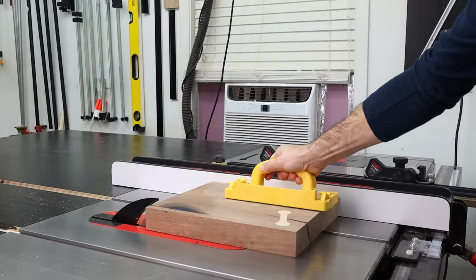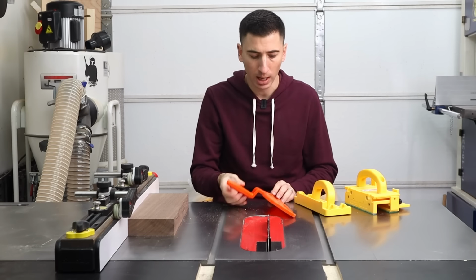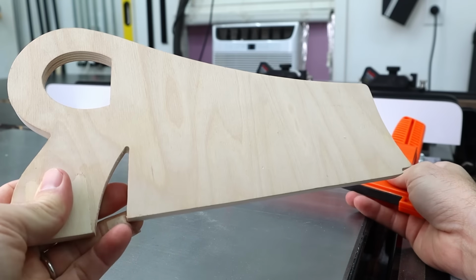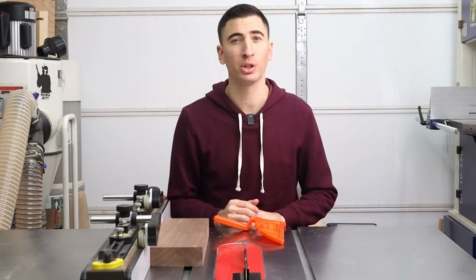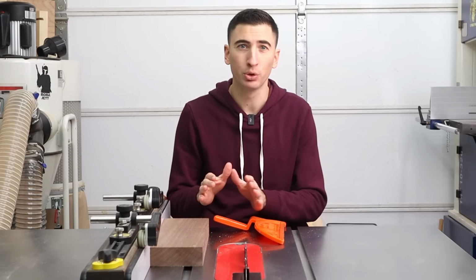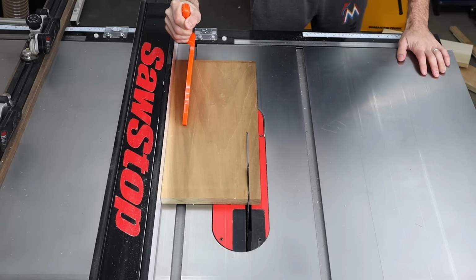Now, on the rare occasion that the gripper or the push pad won't work, I employ something like this, or I just use a scrap piece of wood. One of the biggest mistakes I see people make during a cut is where to place your pushing device of choice. When you're still getting comfortable with the table saw, your natural tendency is to try and keep everything as far away from the blade as possible.